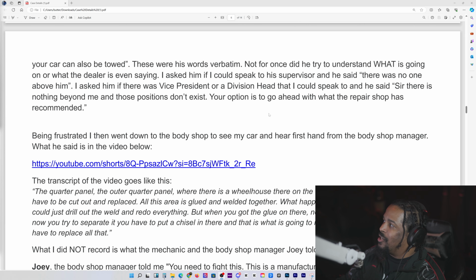These were his words verbatim. Not for once did he try to understand what is going on or what the dealer is even saying. I asked him if I could speak with a supervisor. He said there was no one above him. I asked him if there was a vice president or the division head that I could speak with. And he said, sir, there is no one beyond me and those positions do not exist. Your option is to go ahead with what the repair shop has recommended.